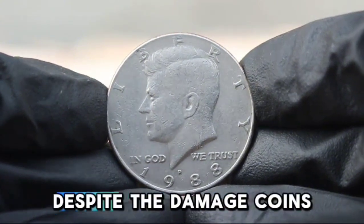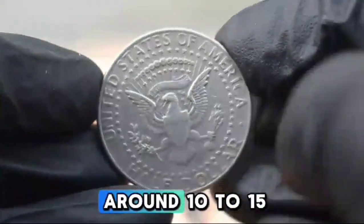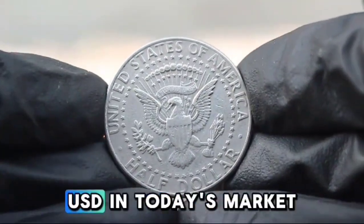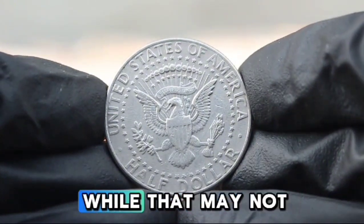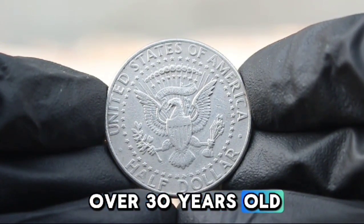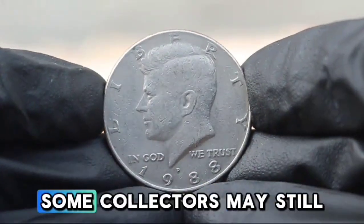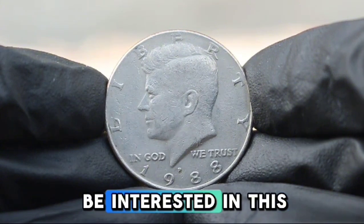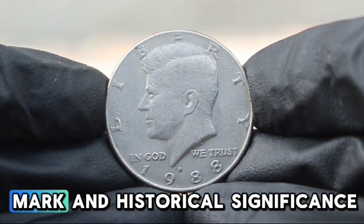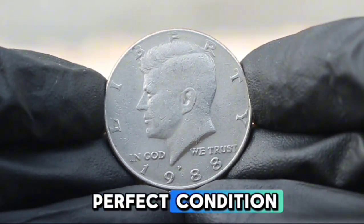Well, despite the damage, coins in normal damage condition can still be worth around $10 to $15 USD in today's market. While that may not seem like much for a coin that's over 30 years old, it's important to note that the value fluctuates. Some collectors may still be interested in this coin due to its mint mark and historical significance, even in less than perfect condition.